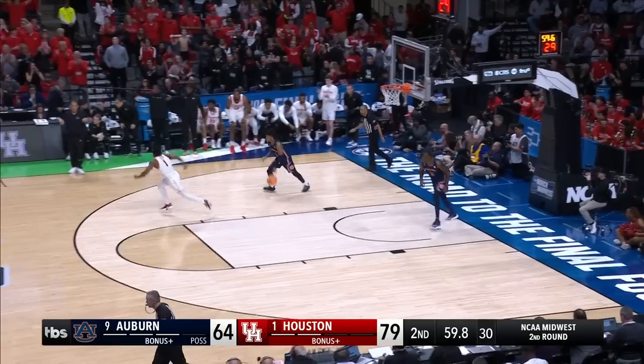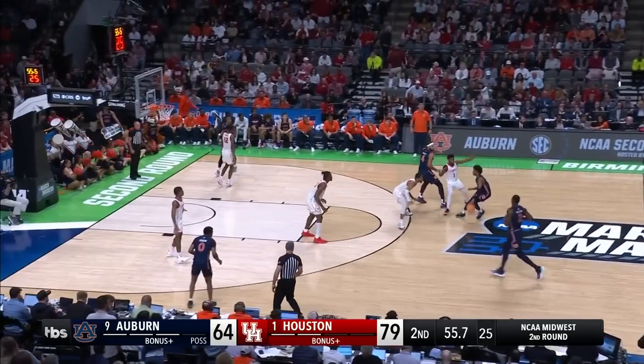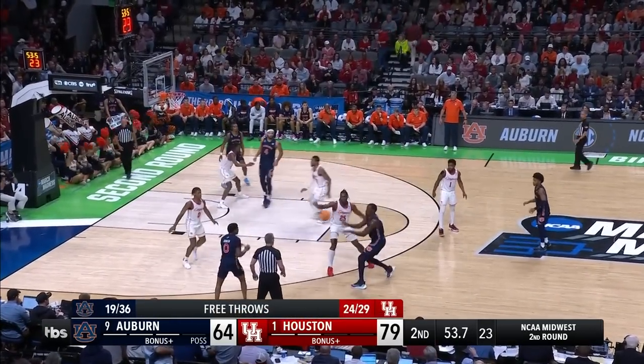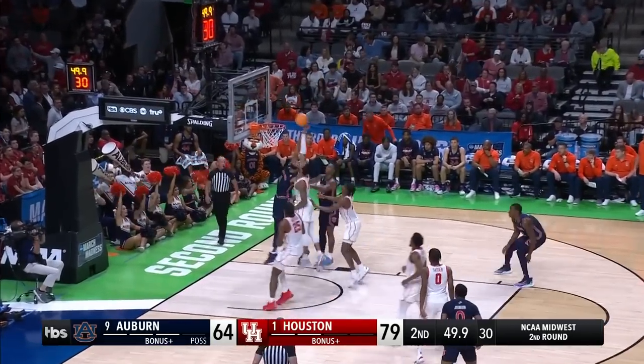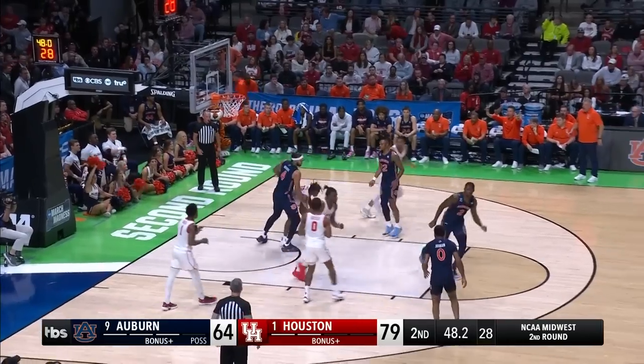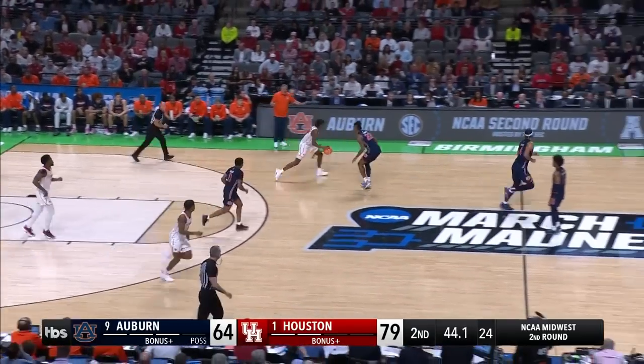2 for 2 for Shedd. Complete turnaround. 48-23 is the scoring in the second half. And Green really not a factor. Tough shot. Everything challenged right now. Pulled down by Mark. Pulled him off.